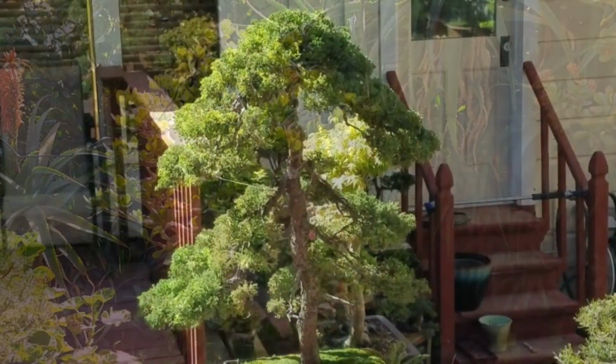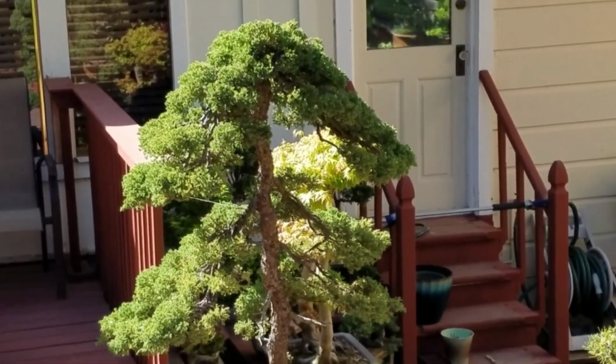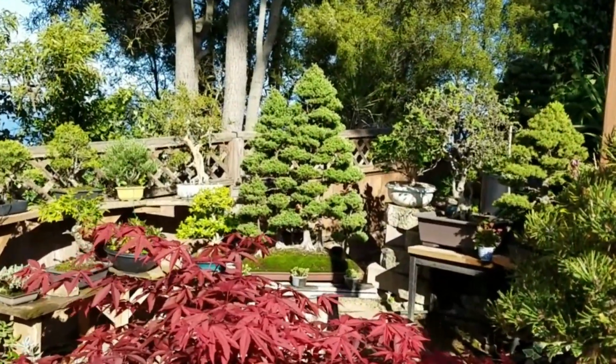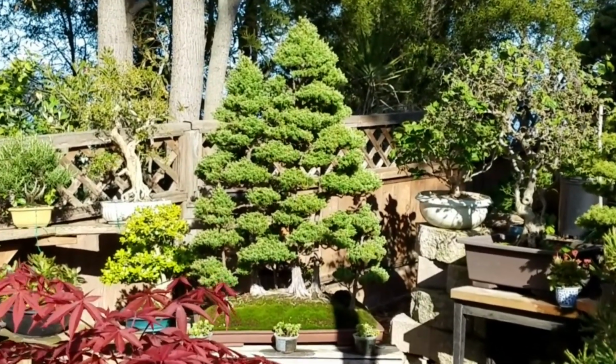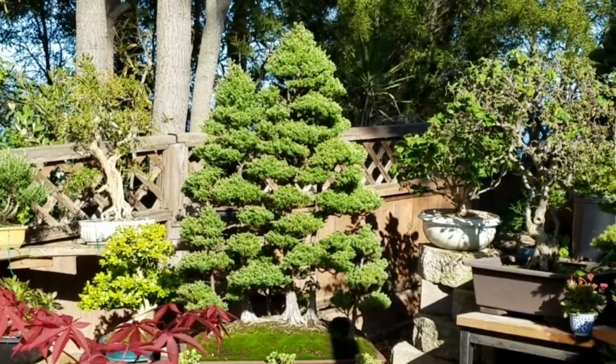And this is a very large Procumbens juniper. This is the group planting, Yose Ue, 7 trees. This is an Atlantic white cedar or cypress.